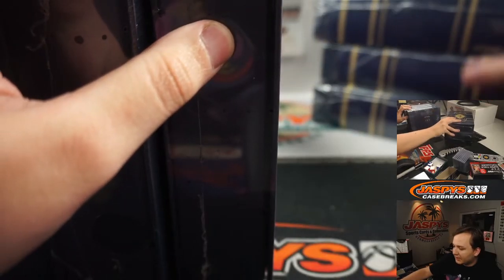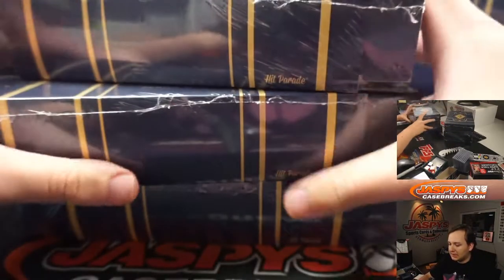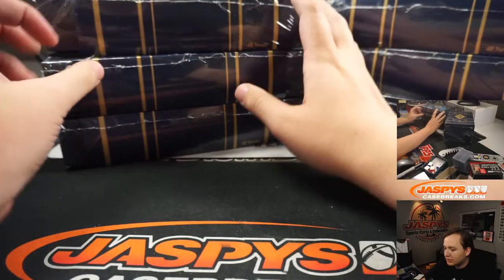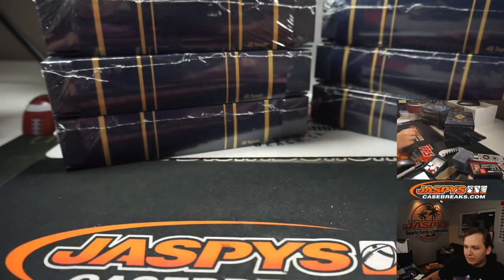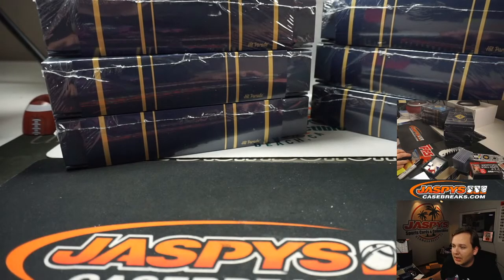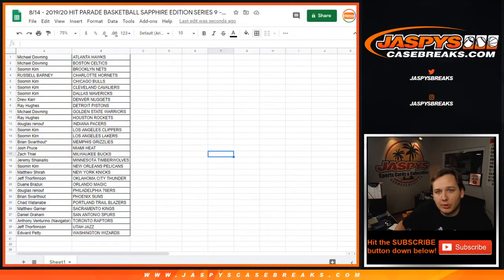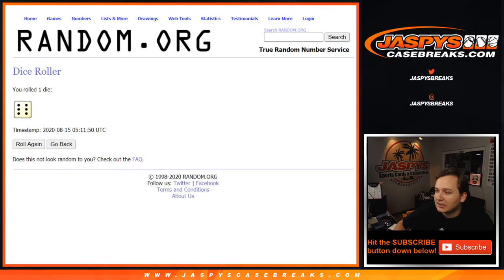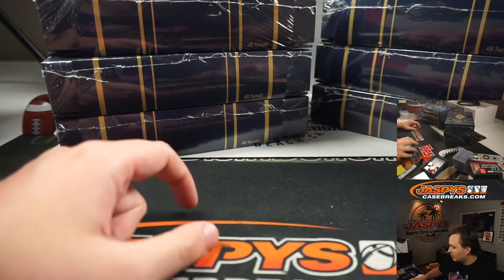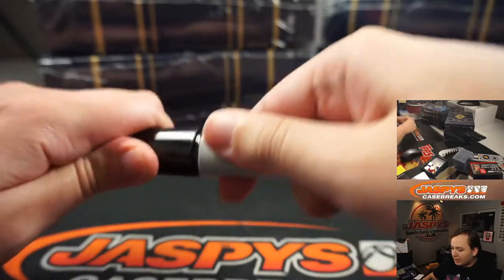Right side Sapphire, left side of Sapphire. So we'll go 1, 2, 3 left side, 4, 5, 6 right. So once again, 1, 2, 3 left, 4, 5, 6 right. And if no trades, probably close the trade window here in a min. 1, 2, 3 left, 4, 5, 6 right. Right side, 6. So left side will be for Mañana, break 4.